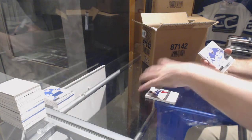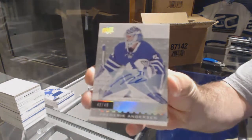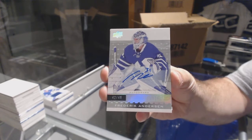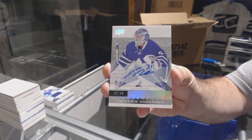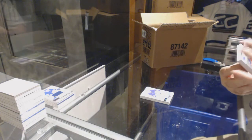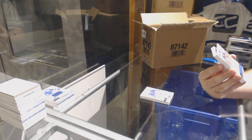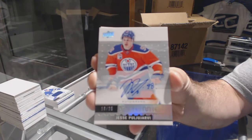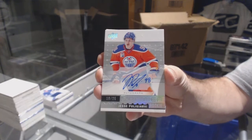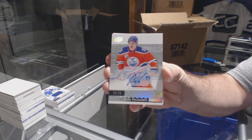For the Maple Leafs, numbered to 49, autograph base, Frederick Anderson. Numbered to 49. Ooh, that's pretty. Numbered to 25. Rookie autograph for the Oilers, Jesse Puljujärvi, numbered to 25 for the Oilers.